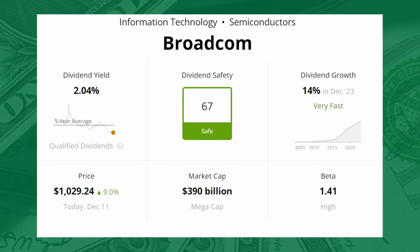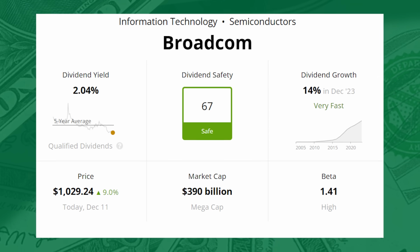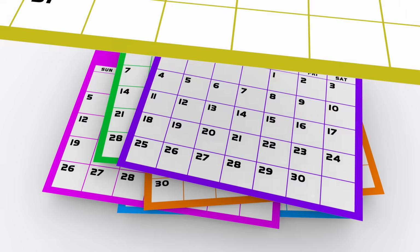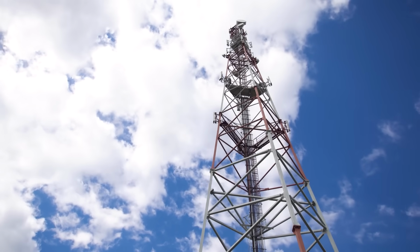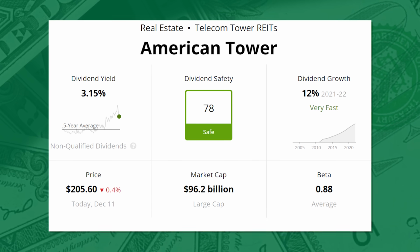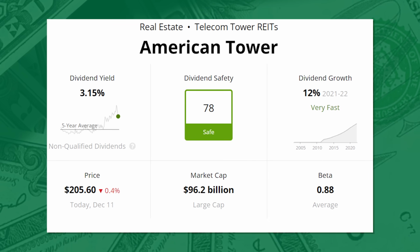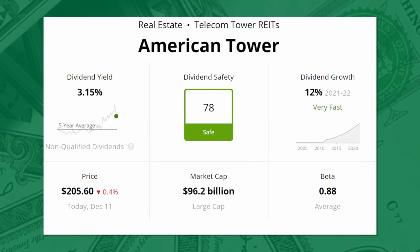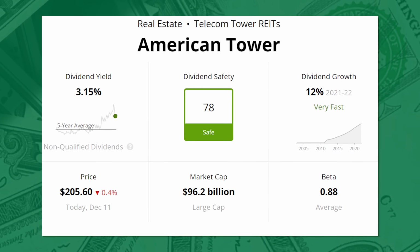And with Broadcom, we have June covered, and that's half of the year, half of the portfolio already picked out, and half to go. So for July, let's diversify into some real estate. How about American Tower, ticker AMT? Shares are yielding 3.15%. This is a real estate investment trust with 10 years of consecutive dividend raises and a 5-year average annual dividend growth rate of 17%.